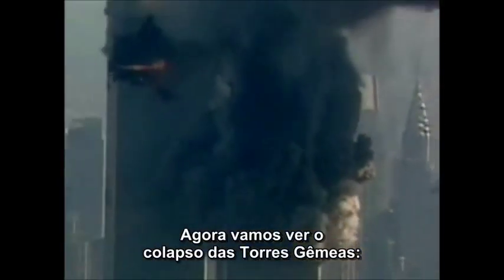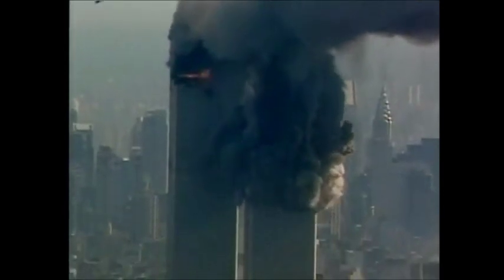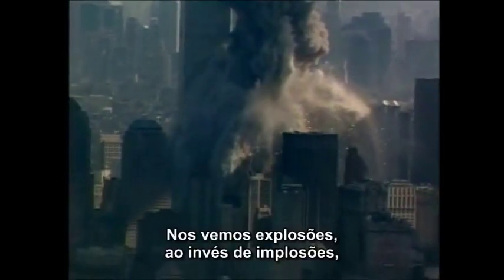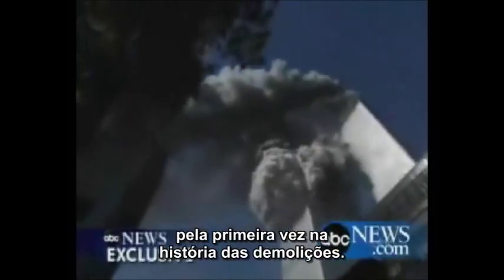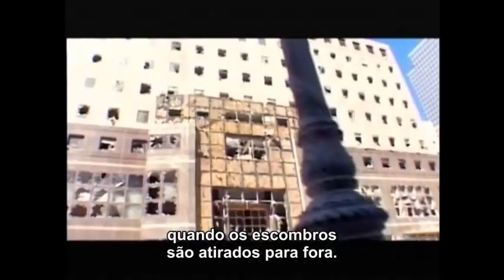Now let's look at the collapse of the Twin Towers. We are seeing explosions rather than implosions, a first in demolition history. A sequenced rumble becomes a roar as debris is thrown outward. The damage is not contained. Even the windows are blown from neighborhood buildings.